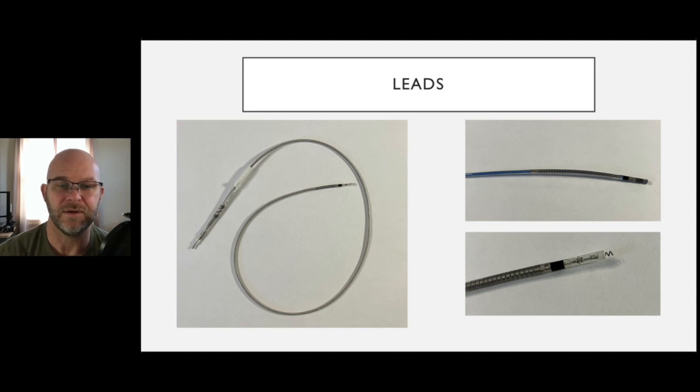Here are leads that are used for pacemaking and defibrillating. Over here on the right side, that top one, you'll see that long silver area there on the blue. That's actually your shocking coil. And you can see here, this is called an active fix. There's actually a helix that comes out and we'll actually screw that into the heart muscle.